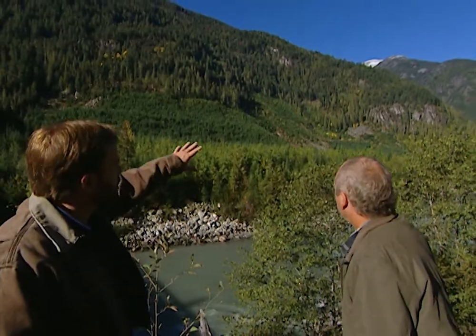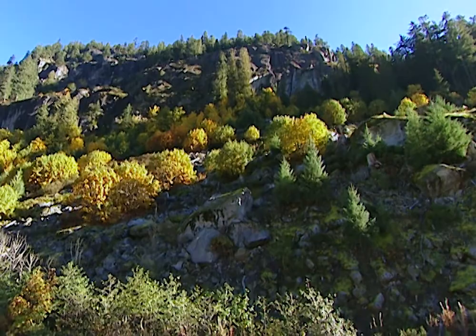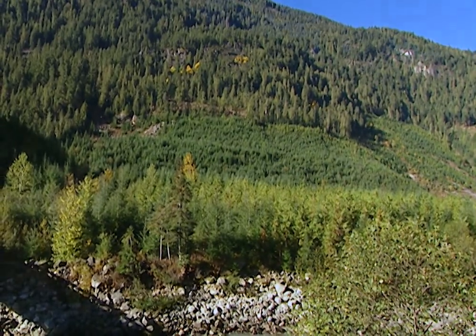So you're not taking all the timber off the hill, just patches, you're saying? No, actually what you see here is finished. There's a small patch up here and another patch over here, and that's it for this pass. Well, I can't believe you're finished, because it's breathtaking to look at. It doesn't look like it's been logged.